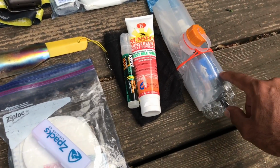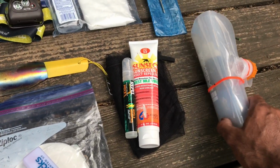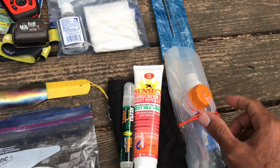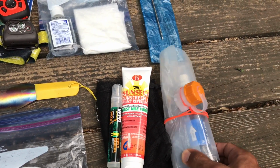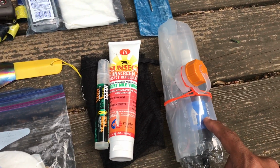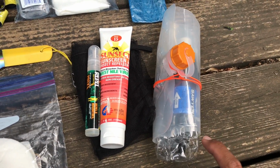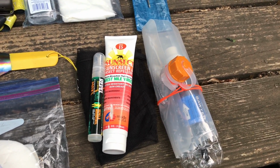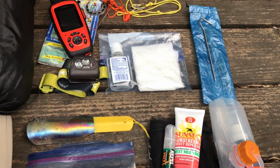And then mosquito head net, but I might bring the DEET spray and replace this with a travel size sunscreen. Water kit. You see I'm rocking the Evernew bag now, which is different, slightly lighter, but I like some of the features on this versus the Sawyer bag. The Sawyer bag started to separate, and so you see the Sawyer Squeeze in there, and I have a plastic cutoff or scoop from a bottle just in case I can't get a water source that's flowing right into the bag.